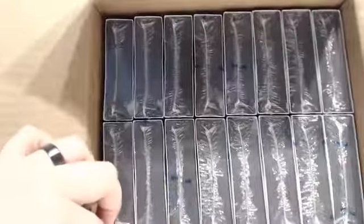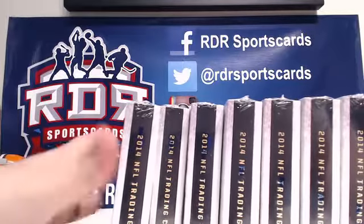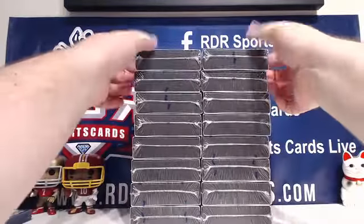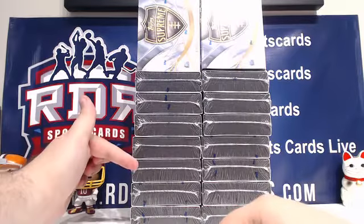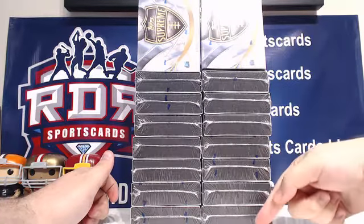Look at that case. Let's get that real nice and even. Not bad at all. Get the box out of the way. Sorry, guys. I'm juggling here. Alright, empty case. Tried to preserve the way they came out of the case. 2014 Topps Supreme Football. Fresh case here, starting with 1, 2, 3, 4, 5, 6, 7, 8, 9, 10, 11, 12, 13, 14, 15, and 16.